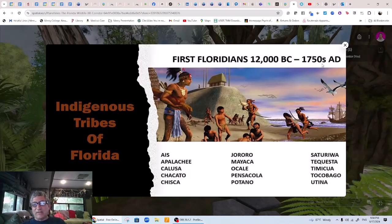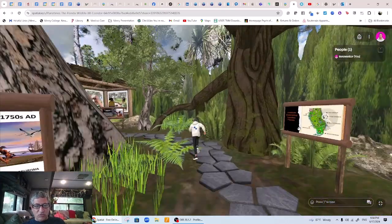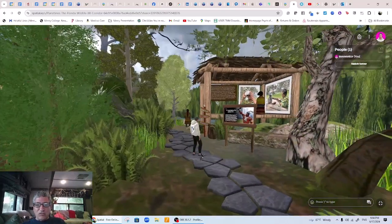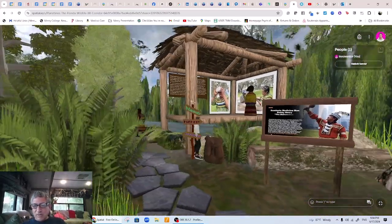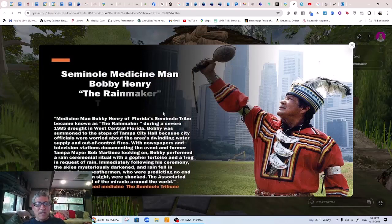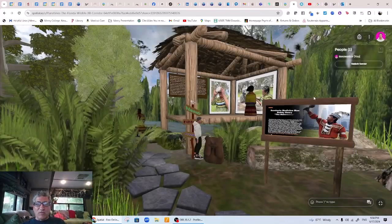Their lifestyle was impacted very heavily in the 1700s, but they're still here. They haven't gone anywhere, and they're working hard to preserve that wild heritage that made Florida so unique with their wonderful cultural knowings and helpings. And so we celebrate, there's Bobby Henry, the medicine man, and we've met with him, and he's experienced this in VR. So we're really happy to have Bobby Henry from the Florida Seminole tribe working with us to make sure that what we put forth in this XR experience is authentic. So great to see Bobby Henry there.